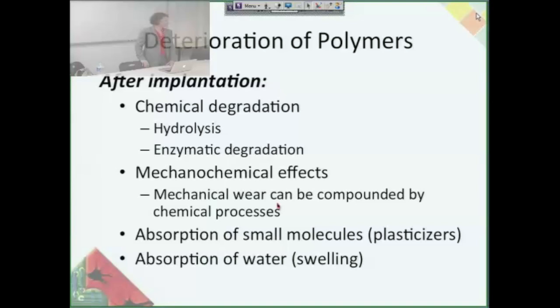Mechanochemical effects: of course you'll have mechanical wear in any place that you implant it, especially high loading areas like the joint, and that'll be compounded if you have any chemical processes in the area. Polymers absorb small molecules, which then act as plasticizers and completely start changing their properties because it affects the crystallinity and the packing, like we talked about before. And they could just absorb water, making them swell, and that changes their properties as well. So these are all things that need to be tested and considered when you're designing a polymer.